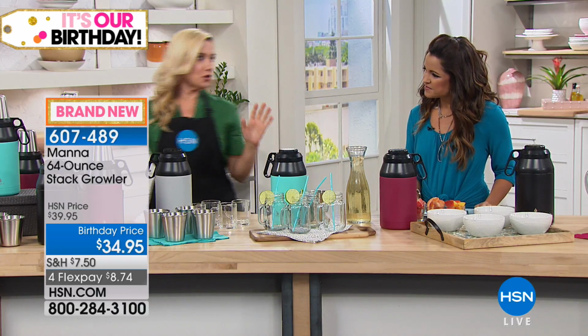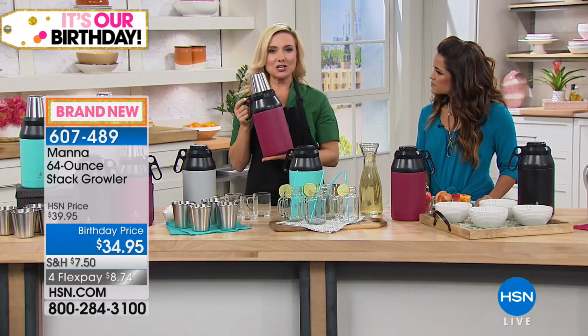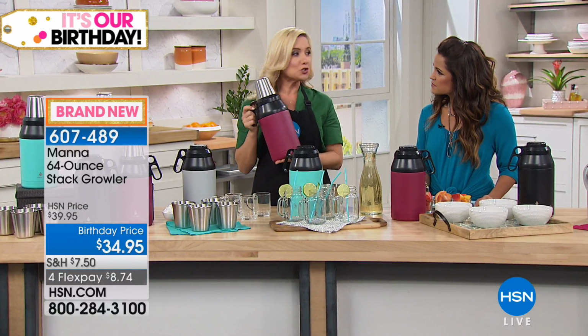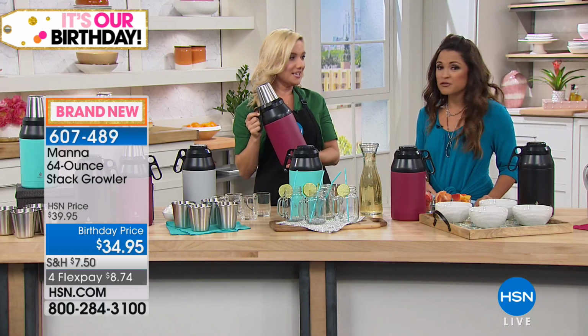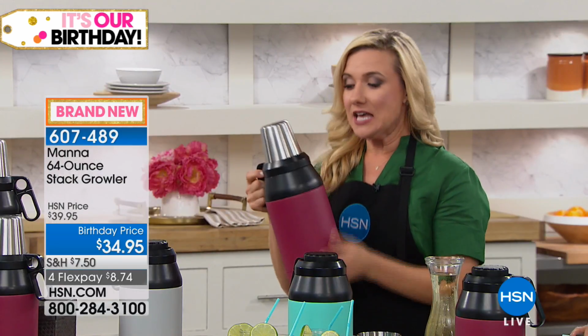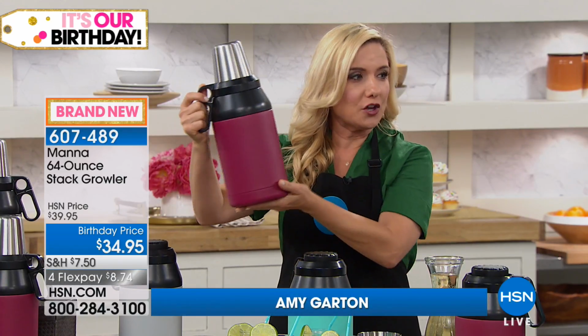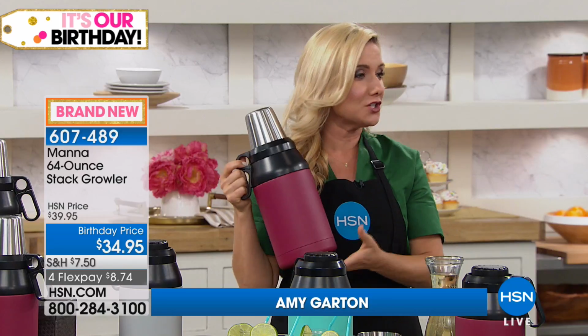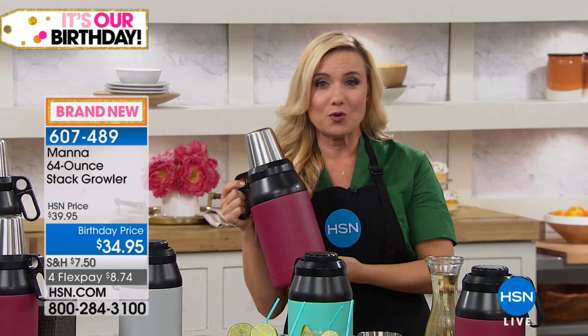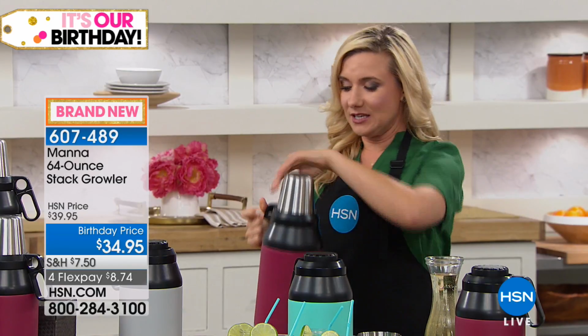So I'm gonna kind of show you what it looks like. This is really neat, and I'm gonna just say one little thing. This actually keeps your beverages cold for 24 hours. 24? 24 hours. It keeps them hot for 12 hours. Oh my goodness. So this is what it looks like. It's like your beverage station just on the go. You can take it anywhere, whether you're going to the park, whether you're going to the beach, whether you're going camping, whatever you're doing, and it breaks down really easily.